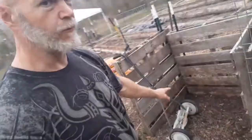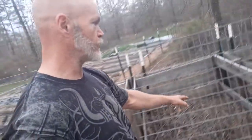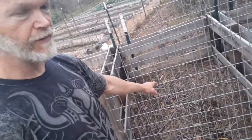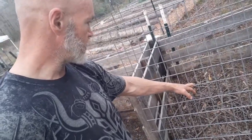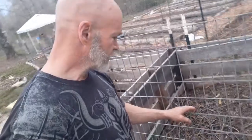So you can see this one's completely empty because I'm out of compost, and I'm going to turn this and start a new pile over the weekend. But this one is an intermediate composted pile. So you can see there's still some twigs in there, and it actually looks pretty good.